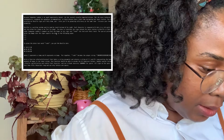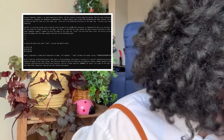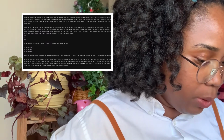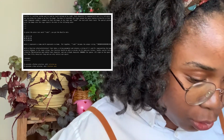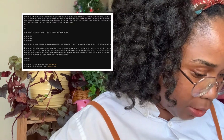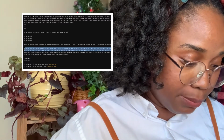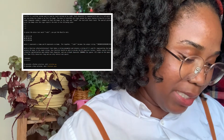So, the special printer that prints bumps onto the sign expects the dots in the following order: 1, 4, 2, 5, 3, 6. Okay, so given the plain text word code, you get the Braille dots, where 1 represents a bump and 0 represents no bump. Put together, code becomes the output string right there. So the challenge is to write a function solution that takes a string parameter and returns a string of 1s and 0s representing the bumps and absence of bumps in the input string. Wow. I'm going to have to phone a friend on this. This is not my area of expertise.